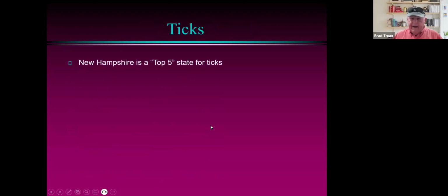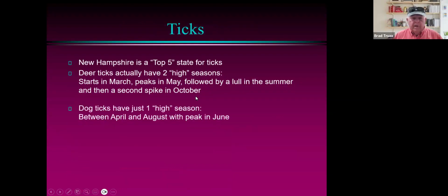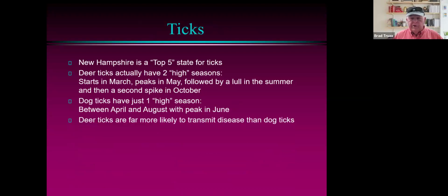New Hampshire is a top 5 state for ticks. Deer ticks have 2 high seasons. One starts in March and peaks in May, which is why we're doing this presentation now, followed by a lull in the summer and then a second spike that occurs in October. Dog ticks, on the other hand, have just 1 high season, and that's between April and August with the peak in June. Deer ticks are far more likely to transmit disease than dog ticks are.